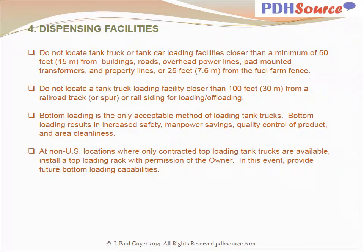Do not locate tank truck or tank car loading facilities closer than a minimum of 50 feet from buildings, roads, overhead power lines, pad-mounted transformers and property lines, or 25 feet from the fuel farm fence. Do not locate a tank truck loading facility closer than 100 feet from a railroad track or spur, or rail siding for loading, offloading. Bottom loading is the only acceptable method of loading tank trucks.